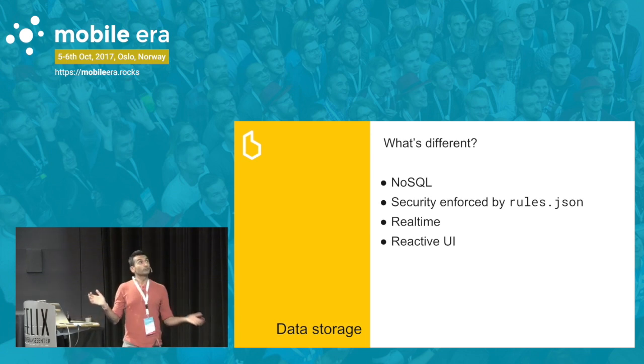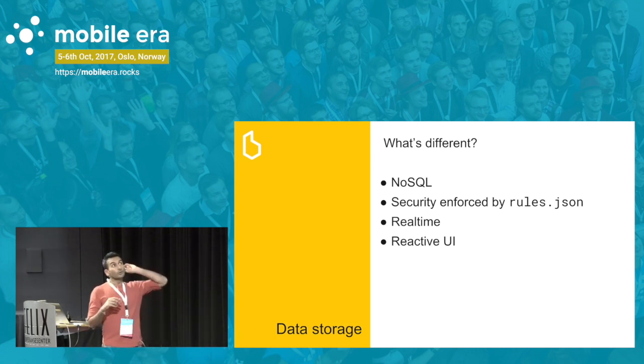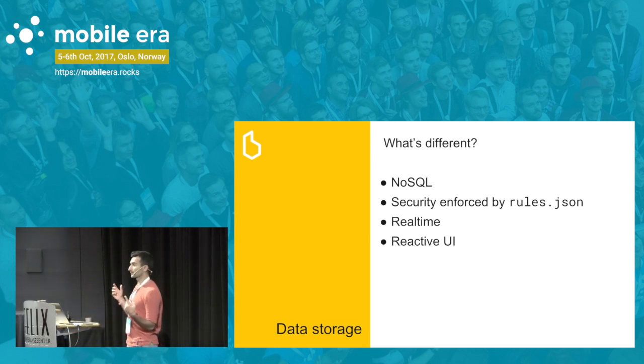So what's different about Firebase database? Well, firstly, it's NoSQL. So NoSQL means that it's not relational. You're just storing stuff in a big old structure. There's no relationships between them. Any relationships you have to infer yourself. And then all the security and permissions and your data structure is defined in one file called rules.json. So rules.json is where you say you can write to this place, you can't write to this place, and here are all the rules about how that works.